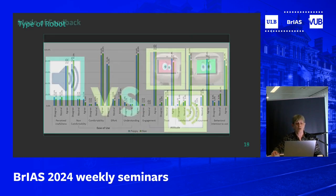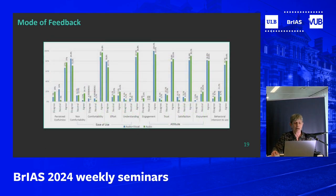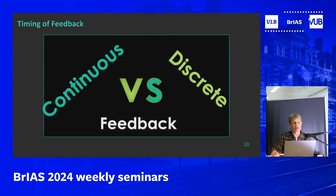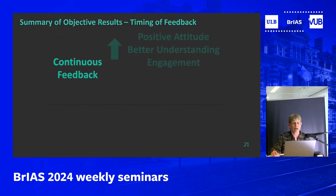For the type of robot, we compared this also for the type of feedback. So only audio versus both audio and visual feedback. And again, all these measures. And we also assessed continuous feedback. So do we provide feedback all the time, or do we just provide discrete feedback to the user? And again, the timing of feedback was also assessed.